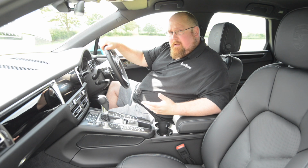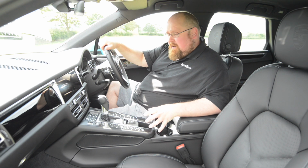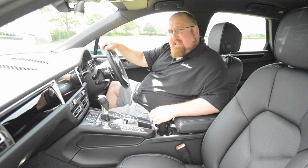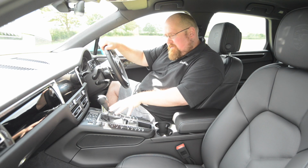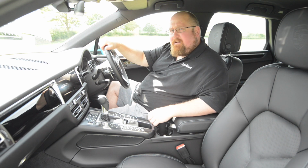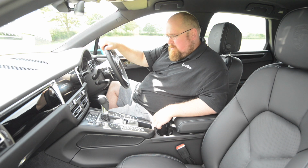Now, the next generation Macan, Porsche have said, is going to be fully electric, so don't be surprised if all the buttons disappear and you get what we get now in the Cayenne and Panamera by having the shiny black plastic with touch sensitive buttons, which can be a little bit fiddly to use, especially when on the move.